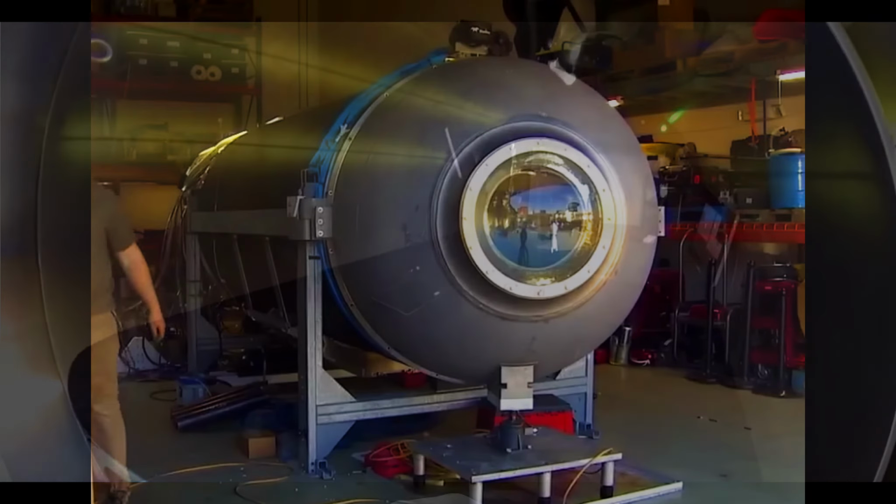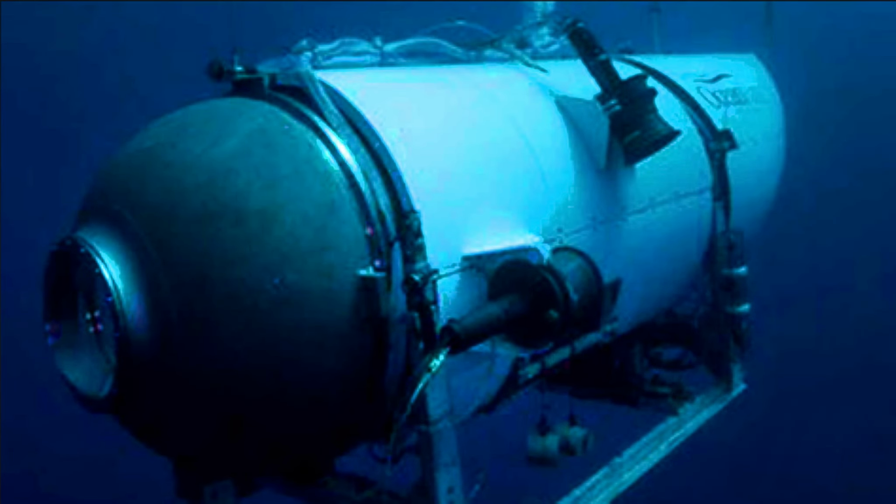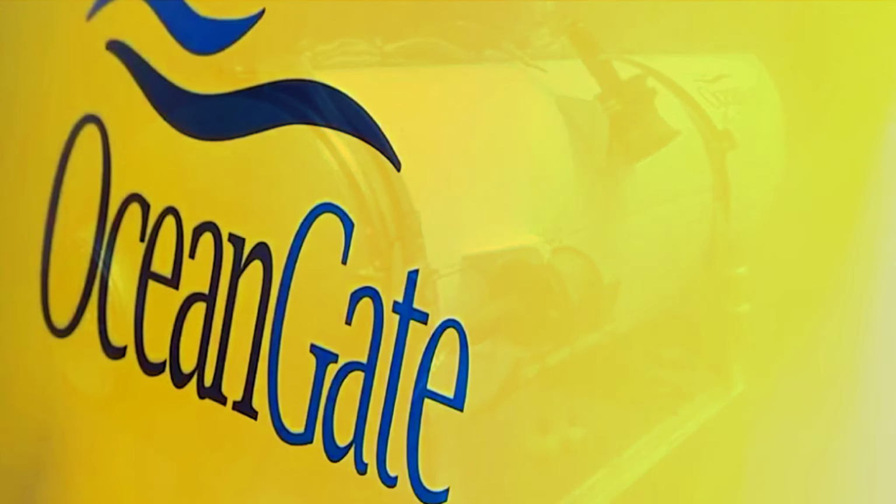The vessel holds oxygen supplies for a total of 96 hours, and the craft also has a real-time hull health monitoring system, or RTM. This system makes analysis of the hull integrity as well as the pressures pressing against it available to the operator.